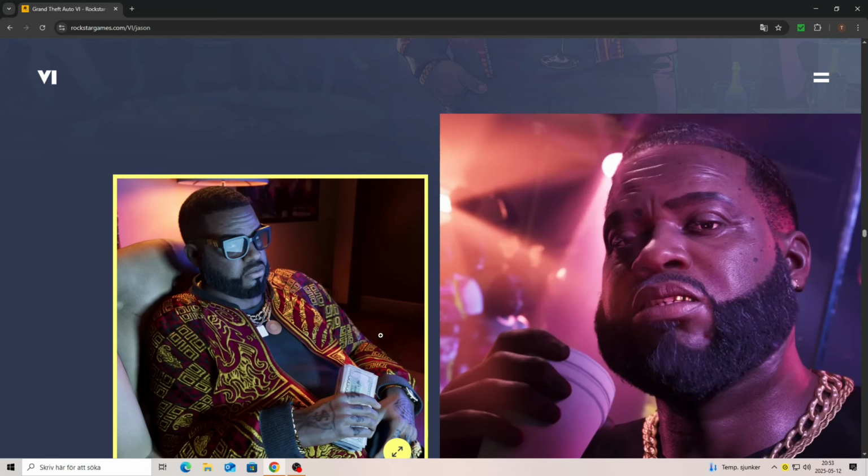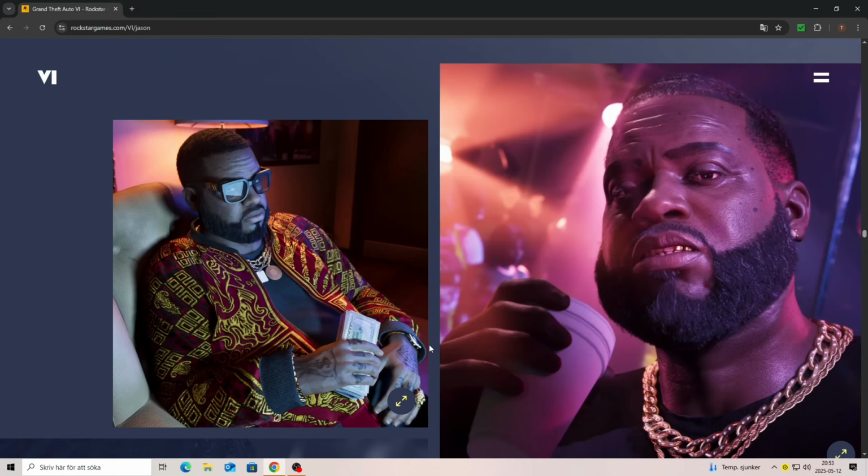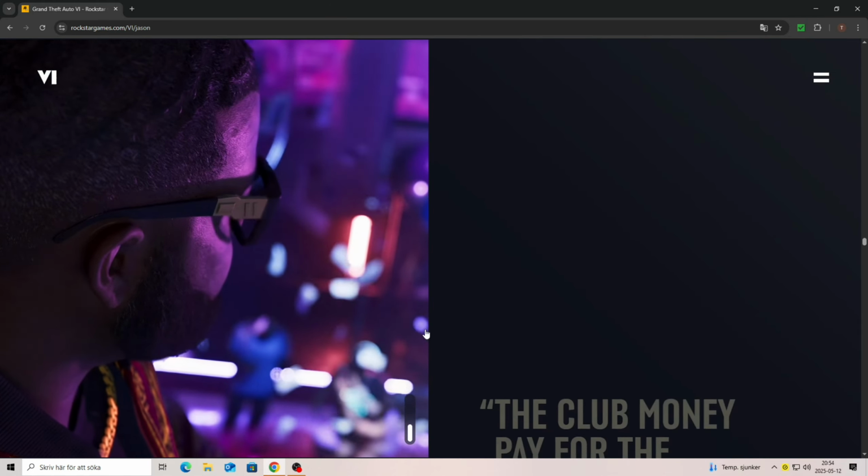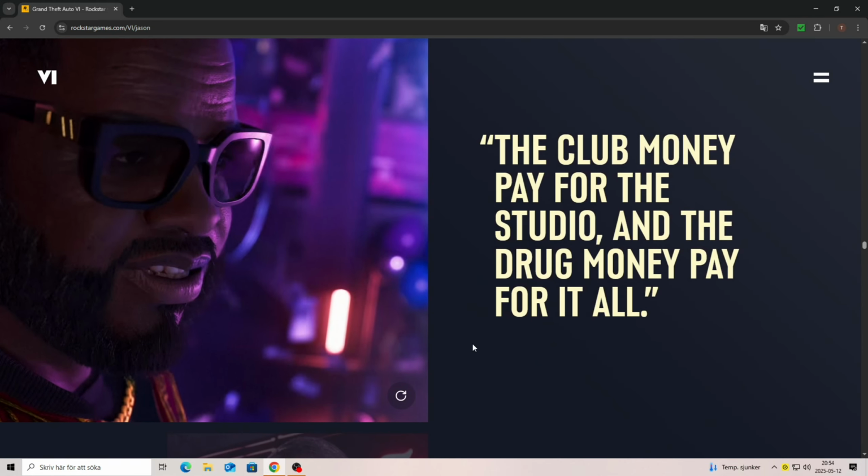Okay, so it's gonna be a hard-ass, but a businessman. Interesting. It's gonna be cool to see all these characters in the game later, when the game comes out one year from now.